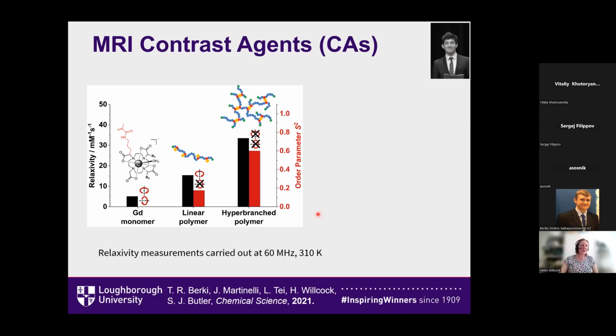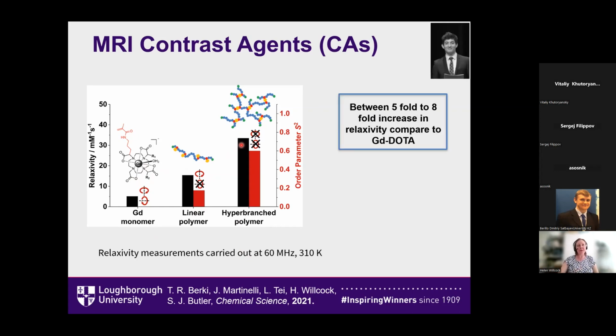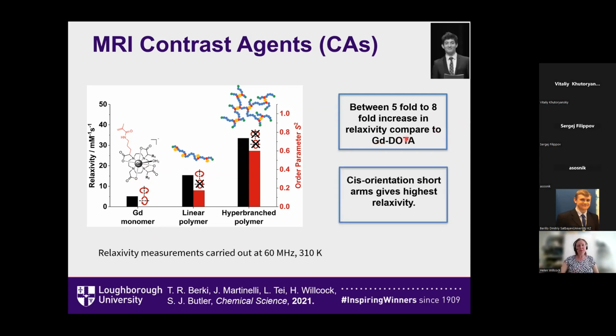And what we found was that basically, as we took our gadolinium monomer and we looked at the relaxivity of that on its own, it was very similar to that of gadolinium DOTA. However, when we started to polymerize this and make it into a linear polymer, we can see that we increase the relaxivity of that material. And when we polymerize it into a hyperbranched polymer, we were able to increase it even further. So we were able to eventually get between a 5 to 8-fold increase in the relaxivity compared to our gadolinium DOTA. And we found that, as expected, our cis orientation short arms gives the highest relaxivity because this is the most rigid structure that we formed.